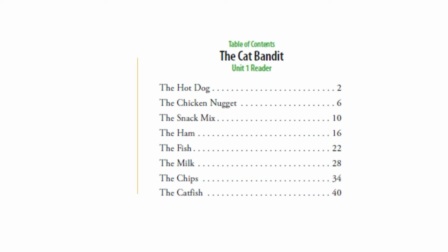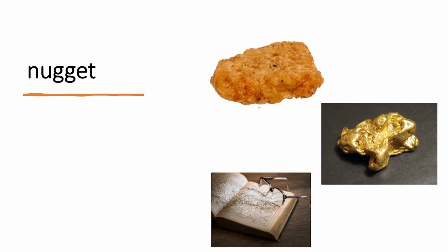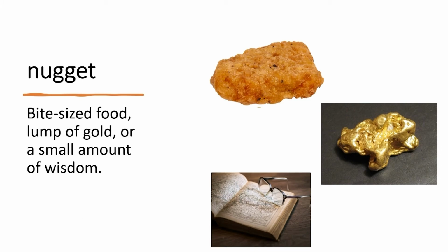There are 2 vocabulary words we are going to go over and review before we read. This is the word nugget. If we use the word nugget to describe food, it means the food is bite-sized. We might also use the word nugget to describe a lump of gold or a nugget of wisdom, which is a small piece of good advice. Nugget. Now you say it. Great job.